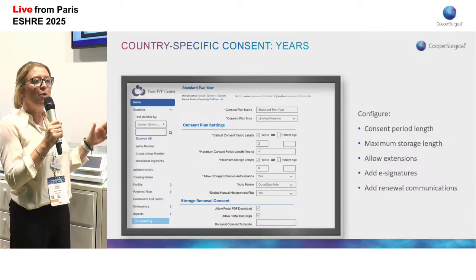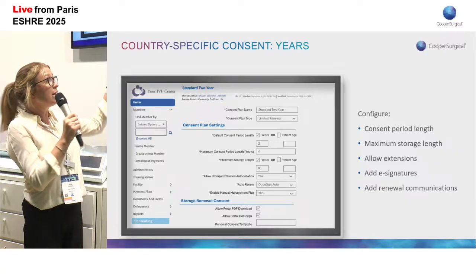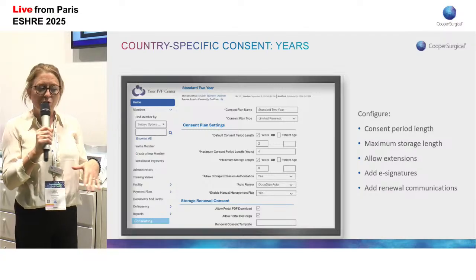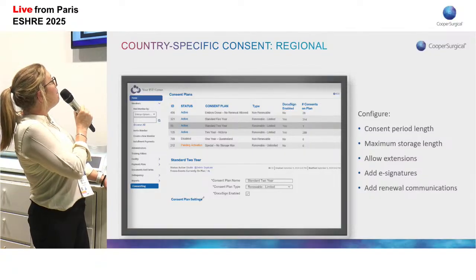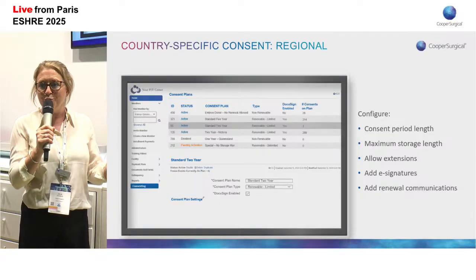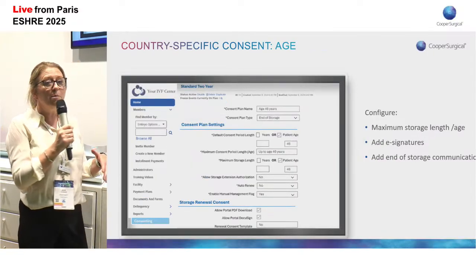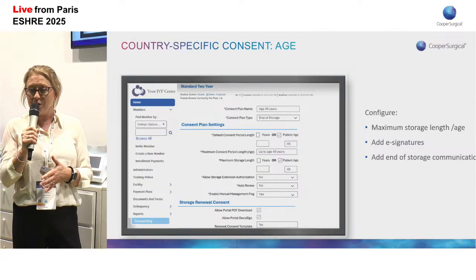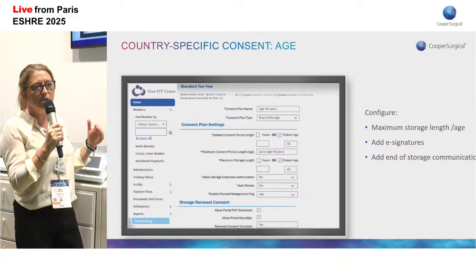So it doesn't matter if you have to renew consent on a number of years or whether you have a different rule, you will be able to configure the program to suit your regulatory body, your clinic, or your country. So it might be that you have to renew every so many years. It might be that you're in a country that's split by regions and you have to have different rules for each of those regions, so we can separate that. Or it might be that you're in a country where you have to sort out the consent based on the age of the patient. Regardless of what your needs are, you're able to build a consent process to suit you.